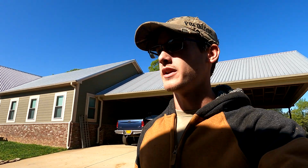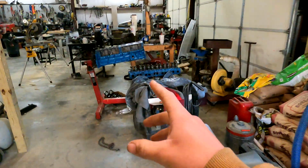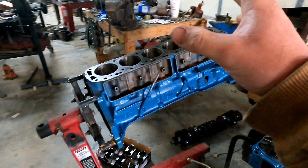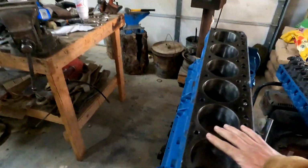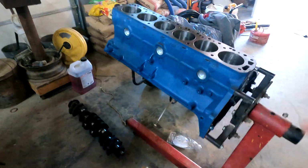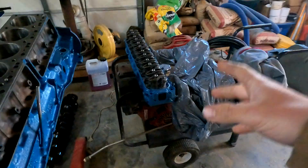It's just gonna be an update video today. The main thing is we finally got the engine back, the old Chevy straight six, the 250. We got this thing back from the machine shop finally. We've got all the pieces we need back from the machine shop.